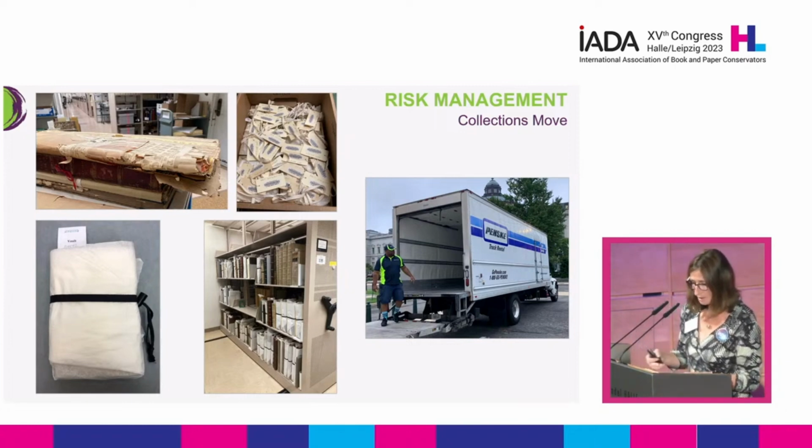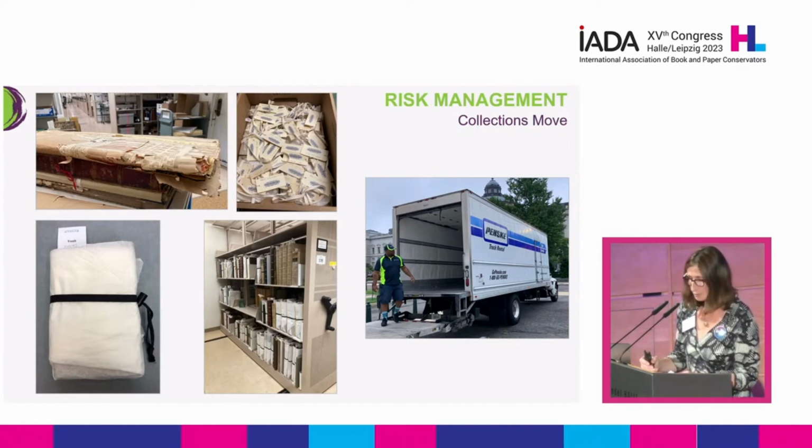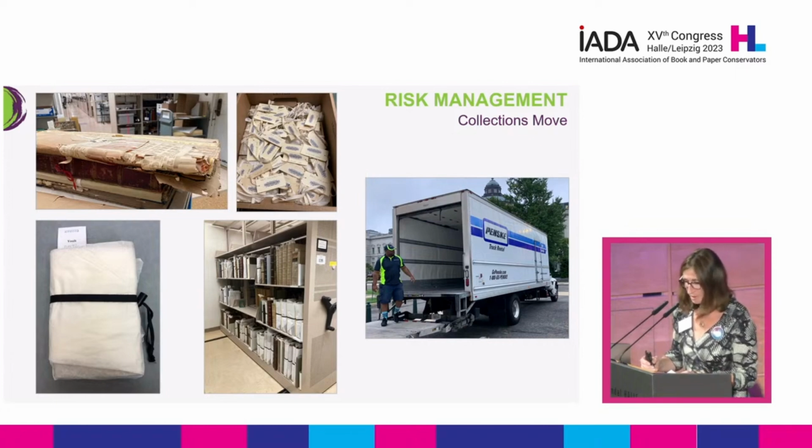Not all items were in good condition to be packed. Before the move, conservation made as many preservation enclosures as possible. Unfortunately, we ran out of time, also thanks to COVID, and we changed to simpler ways. A quick but sufficient tissue paper wrapper was designed to stabilize and protect fragile bindings. You see that on the very left. In the future, this tissue wrapper will be an indicator that the book needs treatment.